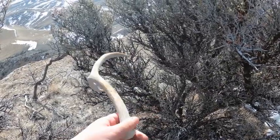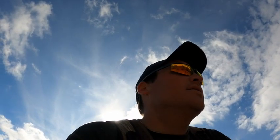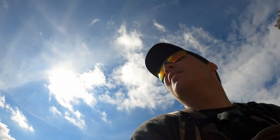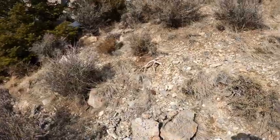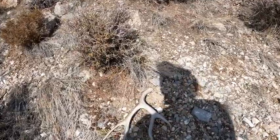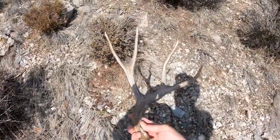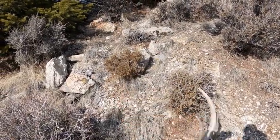Still no big ones, but at least we're finding sheds. Getting bigger. Still not giant, but getting bigger. And I'm tired. Some steep stuff. All right, here it is. Still not that big, but 4-point. Pretty sweet.